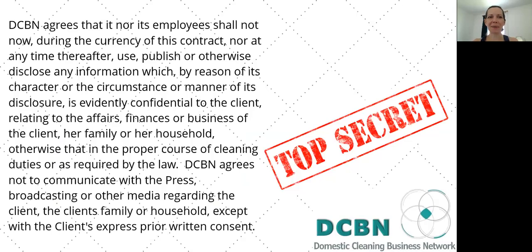Privacy is always a really good one to cover. Obviously, we're going into people's homes. We all clean at all sorts of levels. We've had clients where we've had to almost sign non-disclosure agreements with them. But basically, you need to agree, and you need to drill it into your staff that you do not publish or disclose information that you see whilst you're within a client's property.